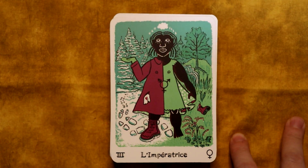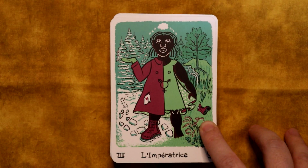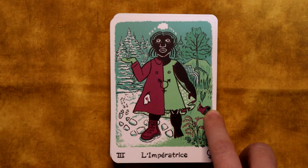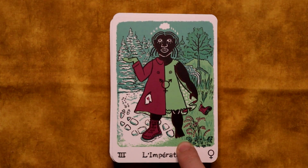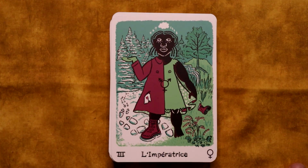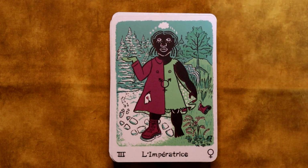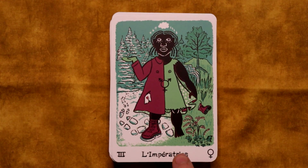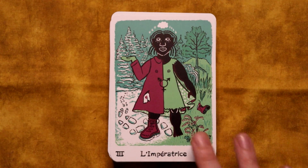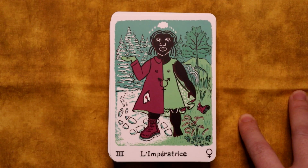L'Impératrice, the Empress. And I like so much about this. Somebody is taking off their footwear and has tossed it off to the side to feel the grass under their feet. And I really felt this card when I opened this deck because, where I live, it is just a couple of days into spring. We still have snow. It's definitely too cold to do this, but I dream of being able to take off my shoes outside as the snow is gone here. So I really like how focused on being out in nature this card feels.